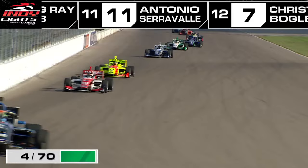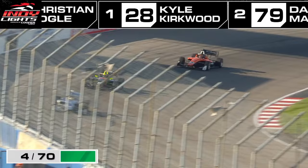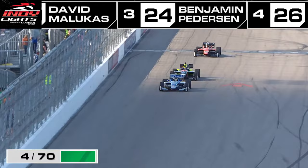Yeah, Malukas not able to shake loose from Peterson just yet. It's about 2/10 of a second. Meanwhile, Kirkwood has opened it up 4/10 of a second. As we say that, Malukas gets a very strong run out of turn number four, down the front straightaway, across the start-finish line to start lap number four.